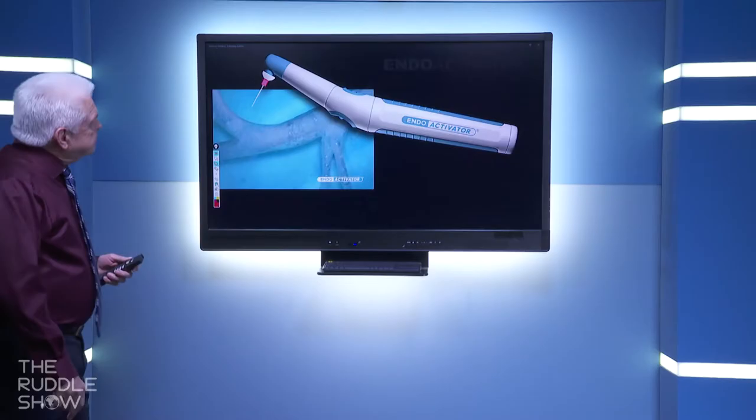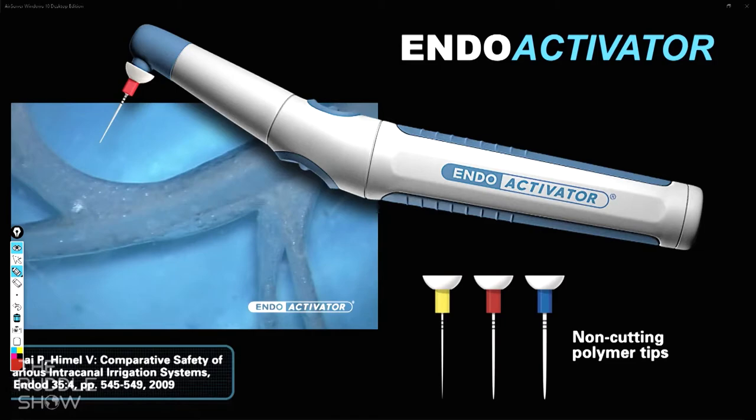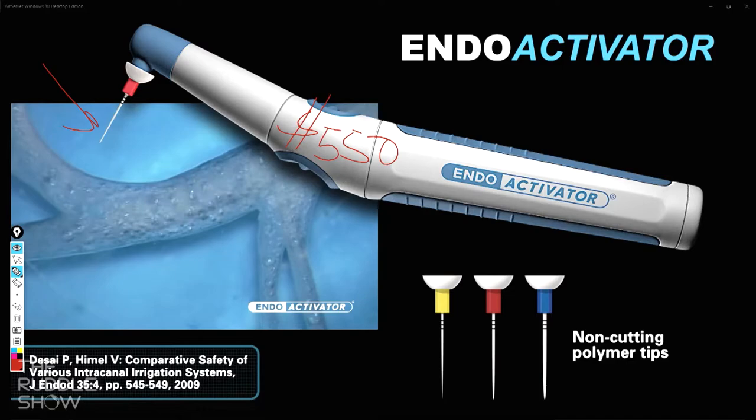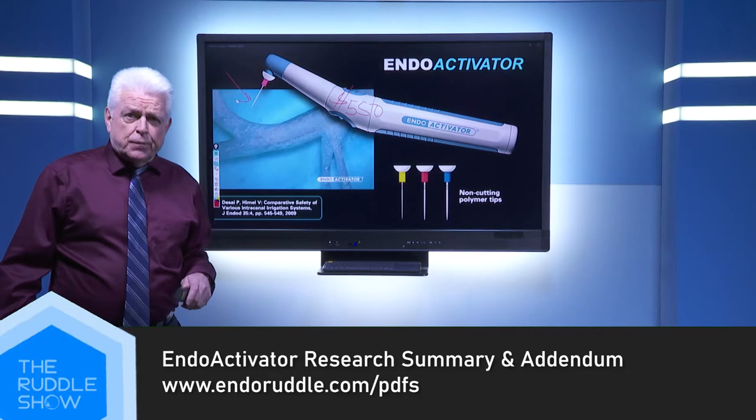Here we go. This is the EndoActivator. In the United States, it's about $550. It uses a polymer tip. The polymer tip doesn't cut. It fractures liquids. But we have 19 peer-reviewed scientific papers that validate its clinical use.